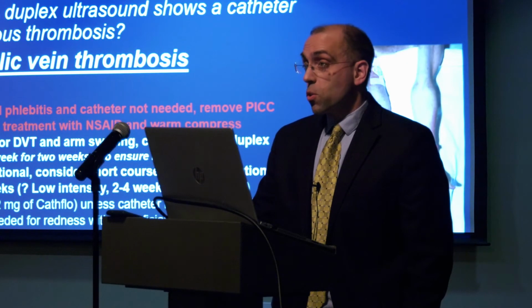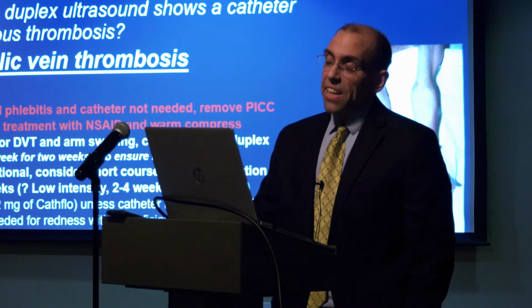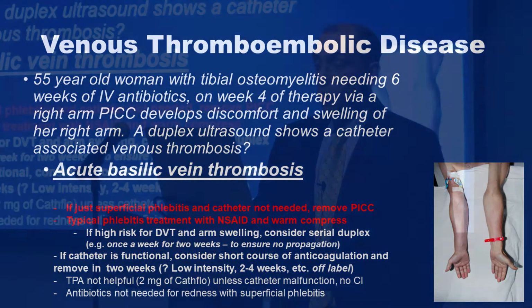There are some other situations which become a little trickier. What if the patient has had a mastectomy and can't have a catheter in the other arm? In those situations, I tend to encourage keeping the catheter, particularly if they only need it for a few more weeks. Even if it has an associated DVT, you can still keep the catheter, use it if it's functional, treat with anticoagulation, and then continue their current course when it's completed. If the catheter is working poorly, you can give a small dose of TPA through it.